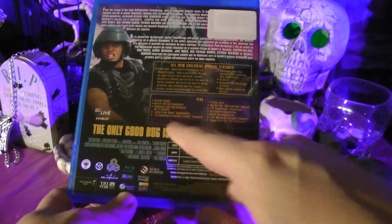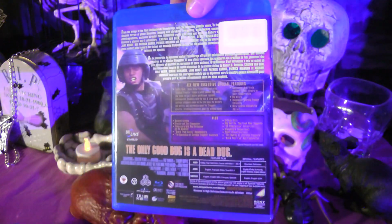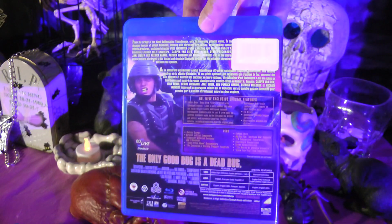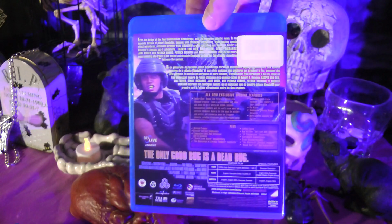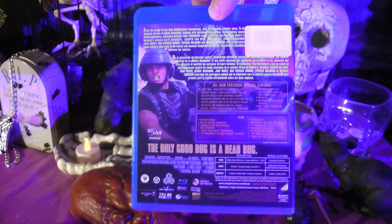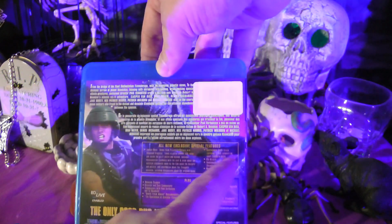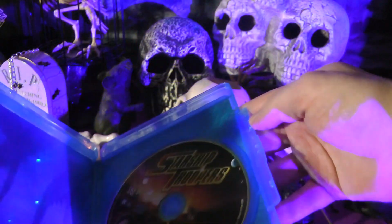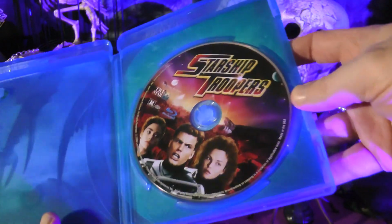But all this stuff down here was on the old special edition DVD, which I used to have. And it's quite a wealth of behind-the-scenes stuff. You actually get to see Paul Verhoeven directing, like a lot of on-set stuff as well, which is really cool. I love seeing stuff like that. And then we got a whole bunch of new stuff that was added for the Blu-ray release, which is pretty cool. But if we just open this up, I'm going to punch the little thing down there.